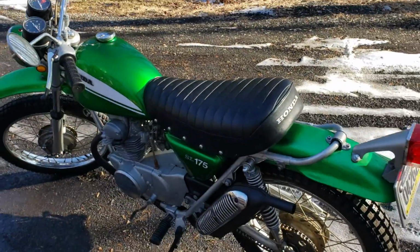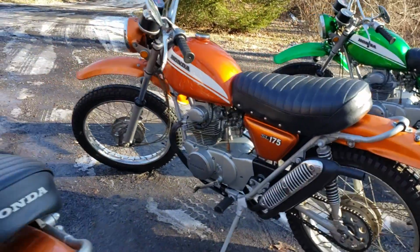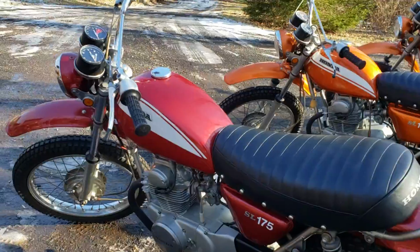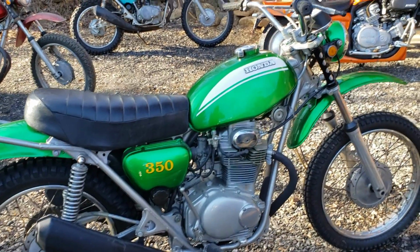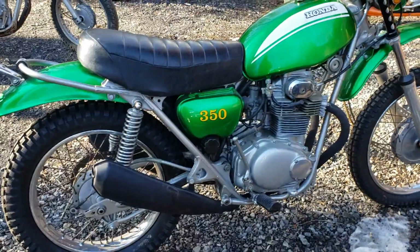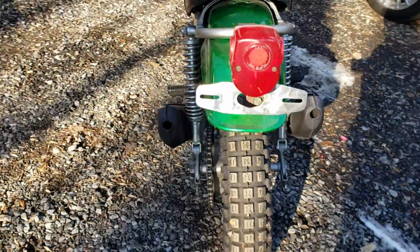Very cool. Ask yourself, when's the last time you've seen 4 pristine SL 175s in a row here? Nice job on these, Mac. These are beautiful. Yeah, they're actually rarer than the 350s. What year is this one, Mac? 1971 SL 350. And what color green is this? It's that Irish green again. Irish green, just beautiful. As I was rolling it out, one of the things I commented to Mac is just something about the dual exhaust on this bike.